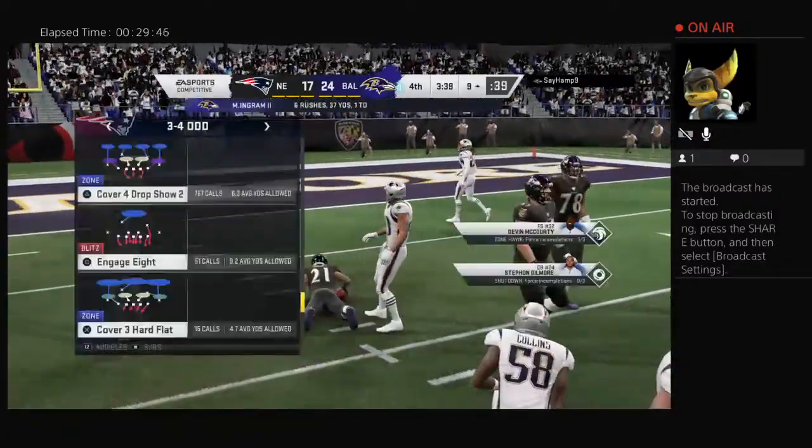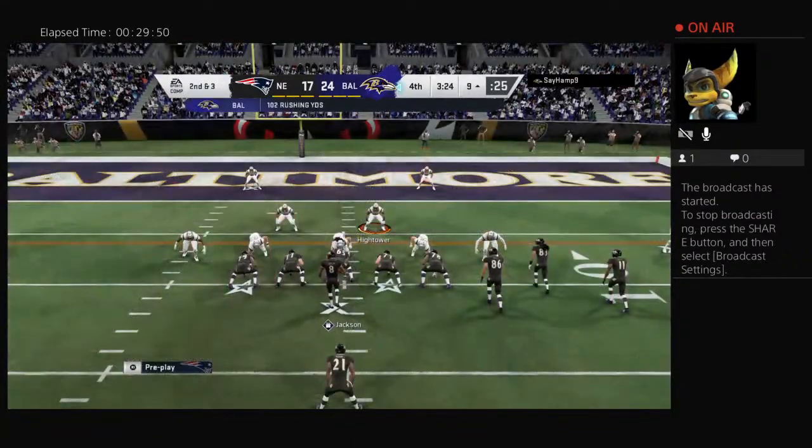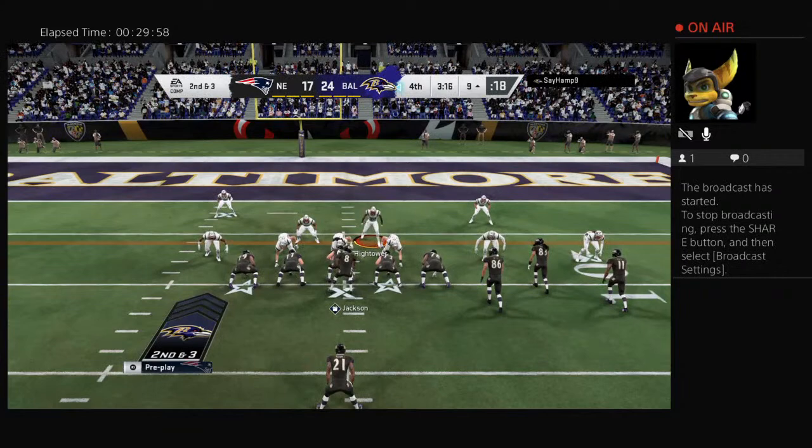And he's able to get this inside the 10 now to the 9. A solid run on 1st down. Gain of 7 leaves him with a 2nd and 3. Clock continuing to run. They'll probably wind this all the way before snapping it on 2nd down.